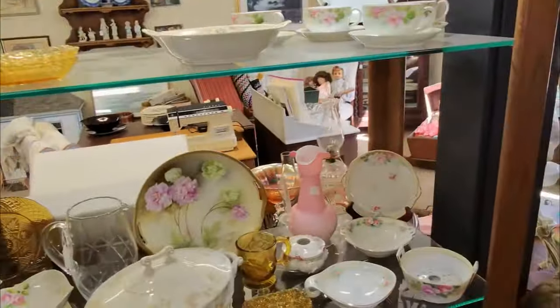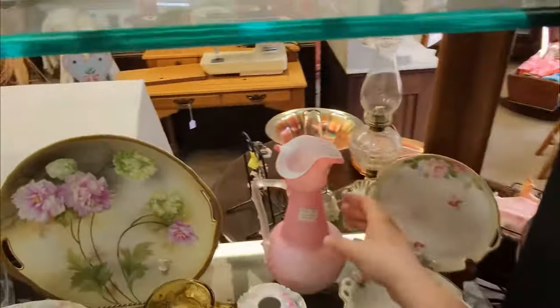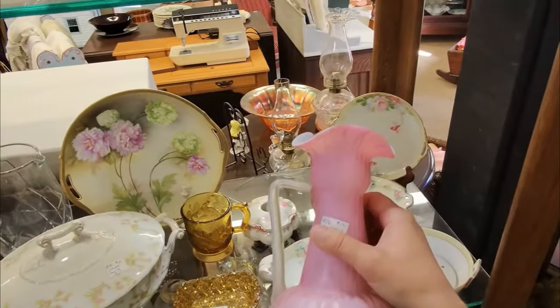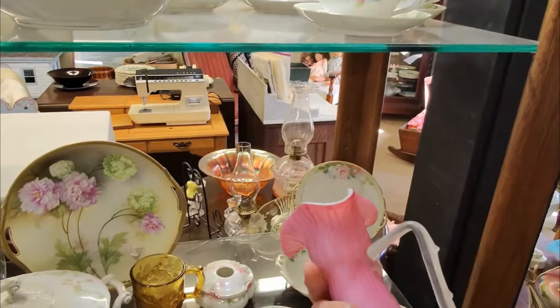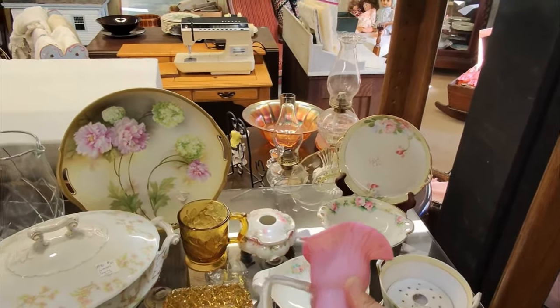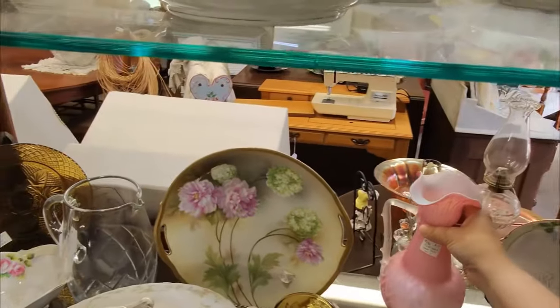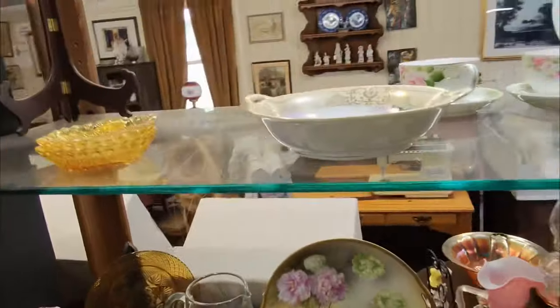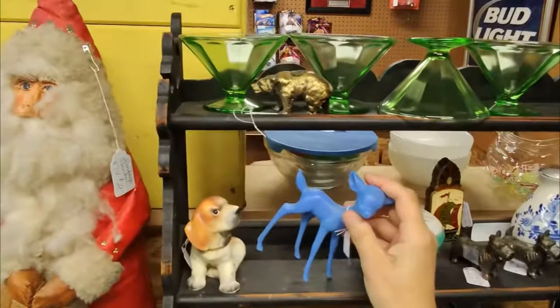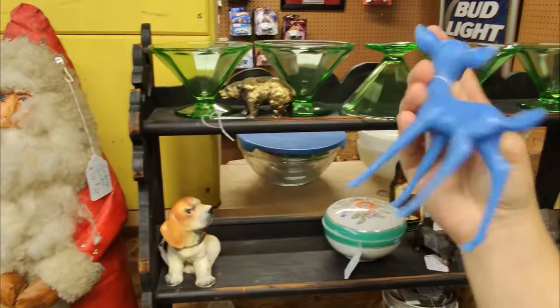And let's see, what else did we find? Oh, there's a nice little pink optic cased glass with the thorns. And that one was only $18, but it did have a little manufacturer bubble defect there on the side, so I went against it, and plus the handle threw me off. Here we got a little plastic deer. I dropped a brooch.